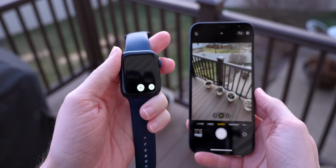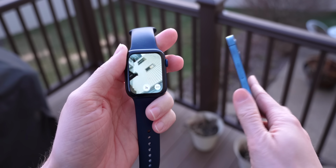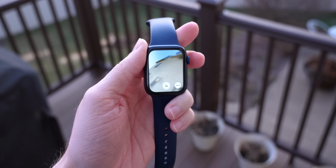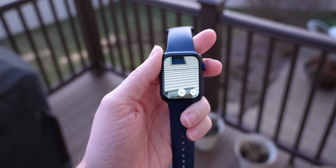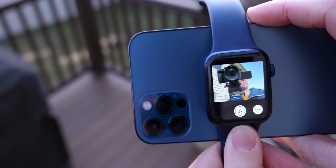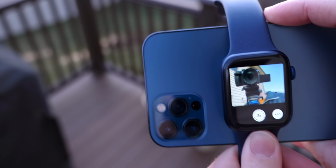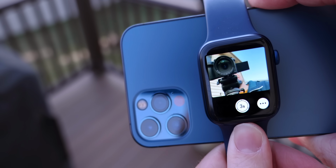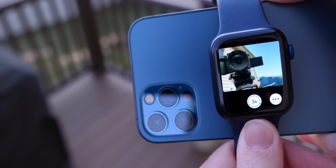From anywhere in the house, you can tap on it, and even if your phone is asleep, it will turn on the camera app and show you whatever is happening. So, I mean, hypothetically, you could leave this in a different room and then turn on the viewfinder, or you could put your watch on the back of your phone just like this. It's brilliant. I don't know what the marketing people at Apple are up to, but this should be shown off more because everybody has an iPhone that has an Apple Watch, and this is wildly useful.